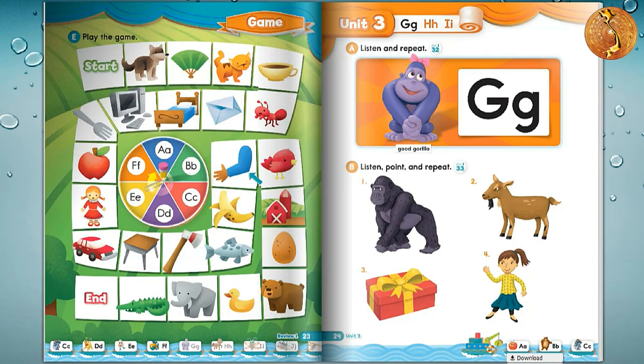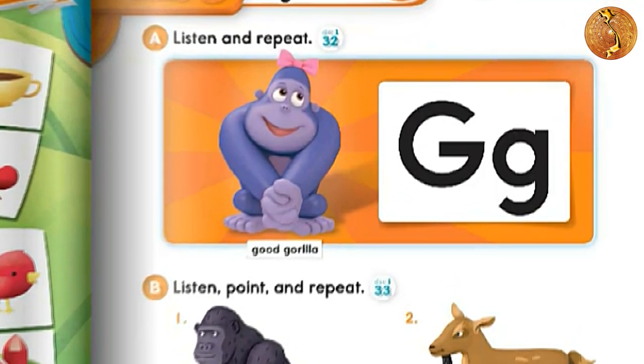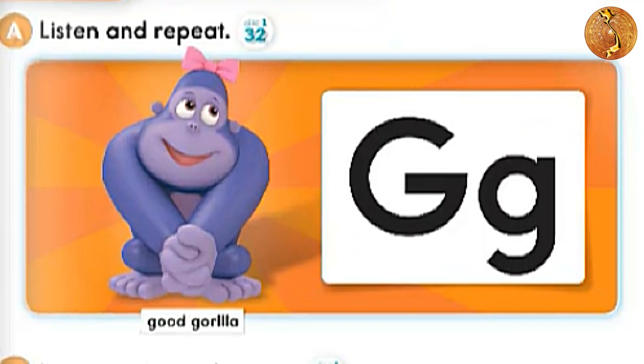Page 24, Unit 3, G, H, I. The letter G. A. Listen and repeat.